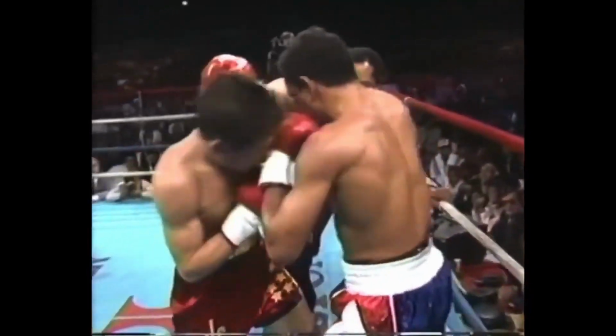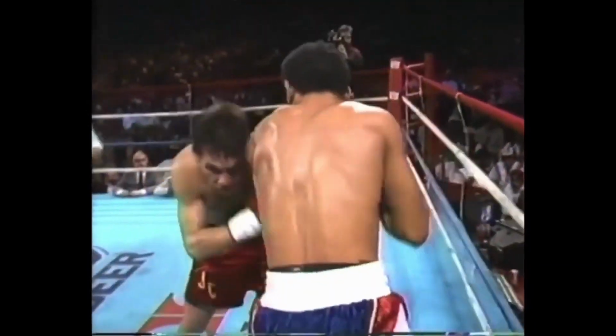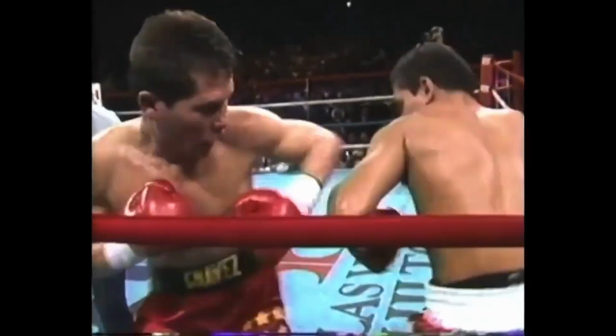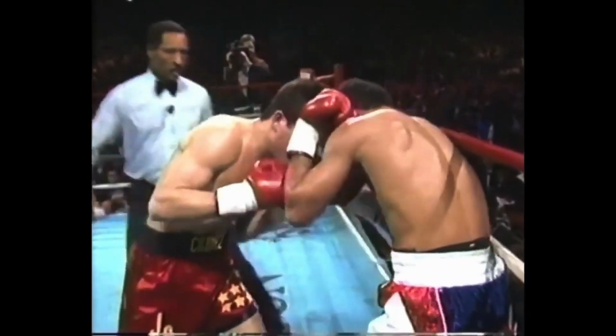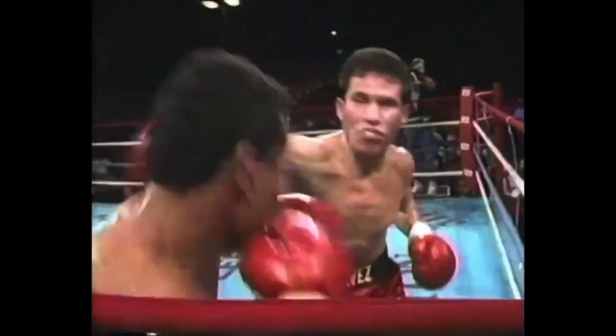And Chavez pressing Rosario. You see what happens, Barry? He turns the table around because he lets his man throw his punches, and then he comes on, he retaliates. He doesn't let up at this point. That's what I admire most about Chavez.